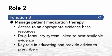Pharmacists should have a key role in educating prescribers on the access to and evidence for optimal and appropriate use of medicines, including the required monitoring parameters and prescribing adjustments. Where appropriate, pharmacists should provide advice or recommendations to the prescriber on medicine therapy, including the selection of the appropriate medication or dosage.